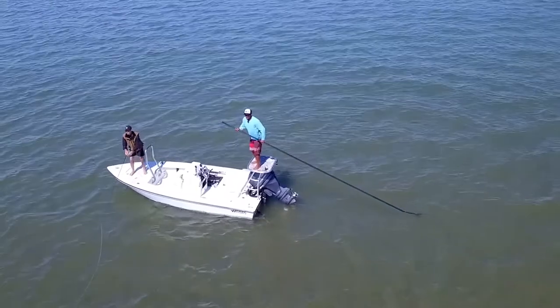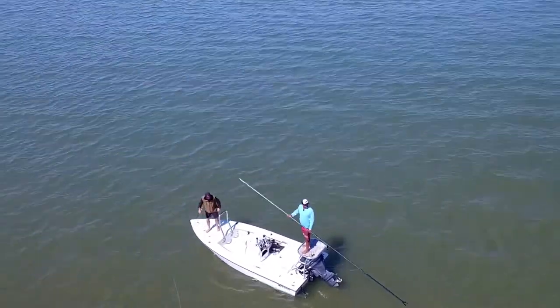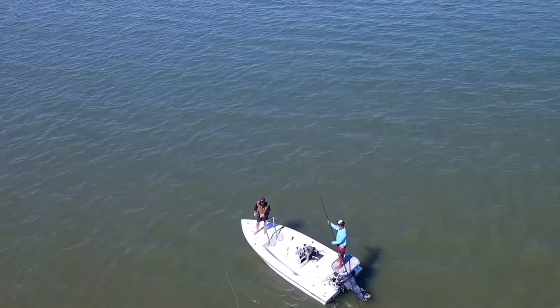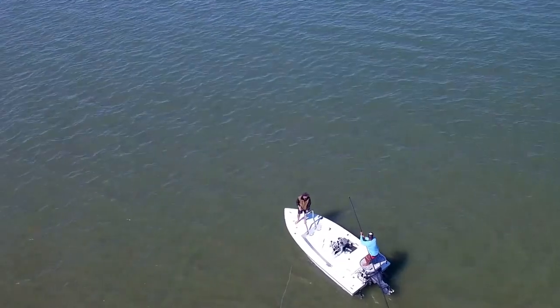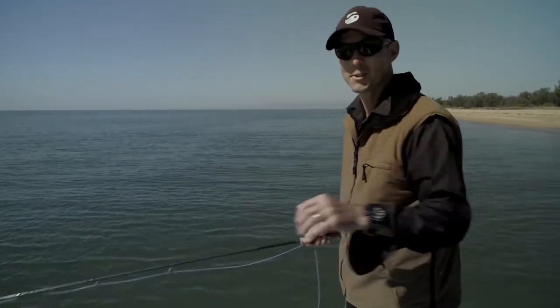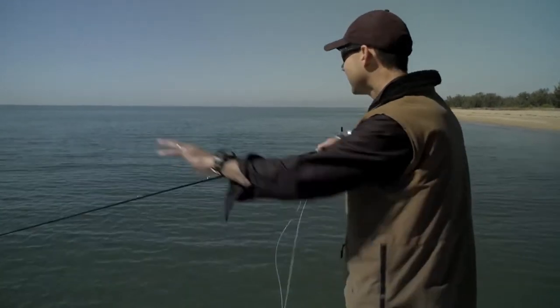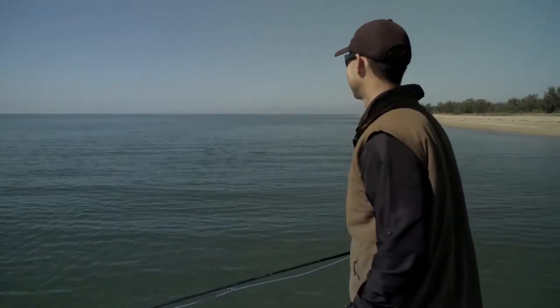The large pole that Clint uses to push the boat around is for stealth. Fish like permit will hear the noise of an electric motor a mile away, which means this boat has to be pushed around. This is such an intriguing way to fish. Up in the shallows, Clint's quietly poling around, and all we're doing now is using our eyes to try and find our prey.